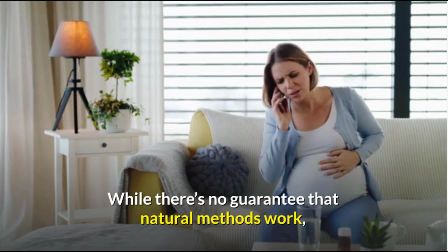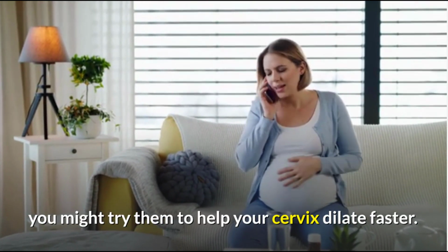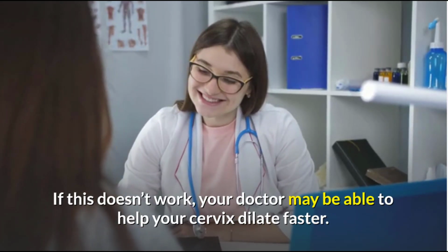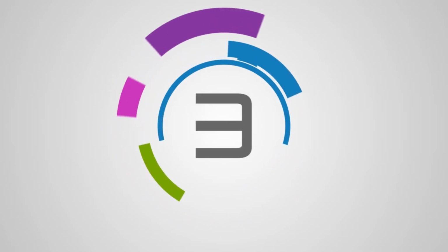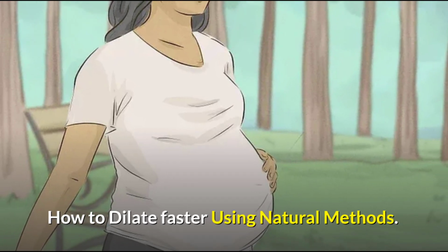While there's no guarantee that natural methods work, you might try them to help your cervix dilate faster. If this doesn't work, your doctor may be able to help your cervix dilate faster. Dilate faster using natural methods.